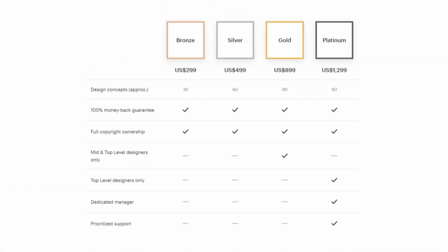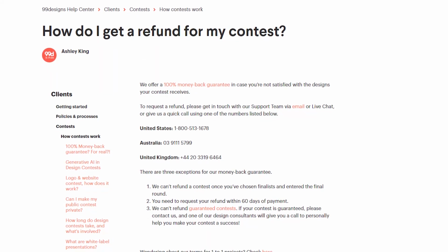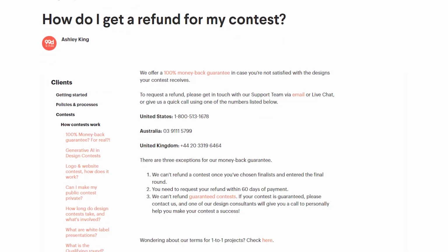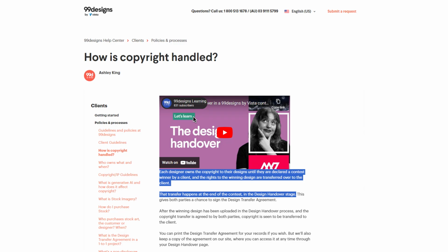Now, in terms of features, all packages come with a 60-day money-back guarantee, so if you're not happy with the designs for whatever reason, you can get a full refund. They also include full copyright ownership of the final design, which is super important for protecting your brand.